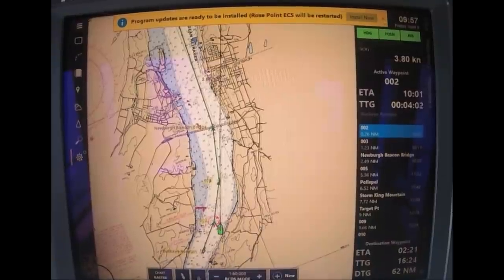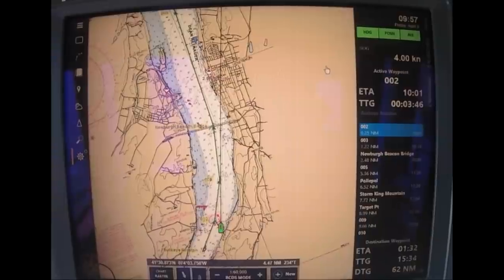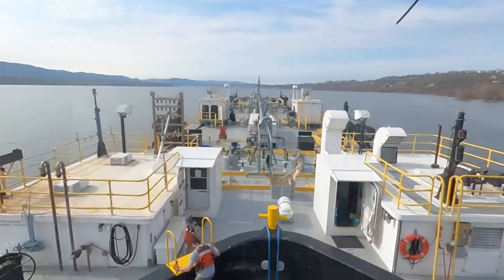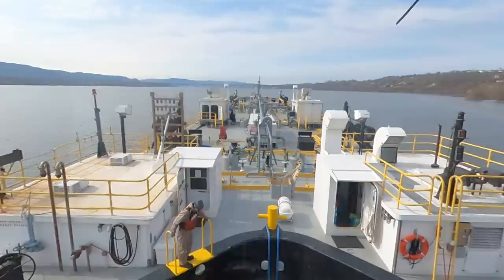I'm getting a message on my chart plotter that it's time to update the charts. I don't want to update them while I'm underway. If you have a powerboat and you have an internet connection, or a sailboat and you have an internet connection, and it says, do you want to update your charts? It's best to do that when you're tied up in case you have a problem.